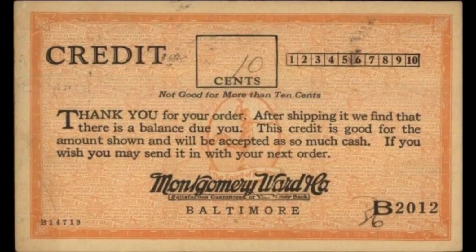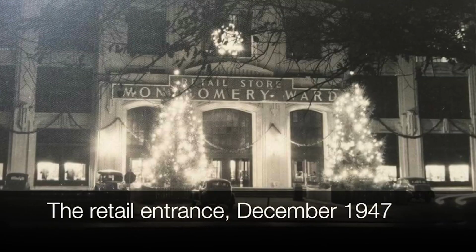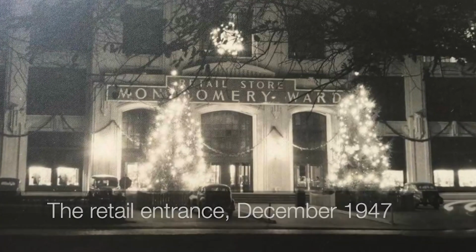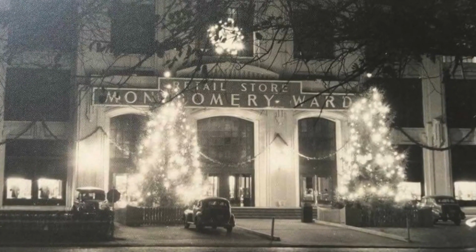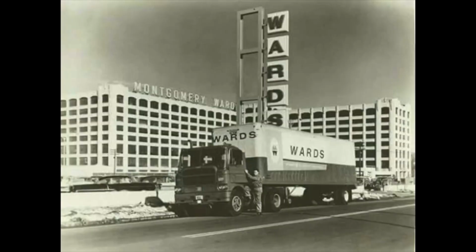And Montgomery Ward did very well here. In fact, it had a retail outlet, a department store of 86 different departments with 30,000 items for sale. So if you were in Baltimore and you could get yourself here, you could have quite the shopping trip. Things went well until America really started to urbanize throughout the 20th century. And eventually people were able to walk to department stores and the use of mail order declined. Eventually the retail sales at Montgomery Ward outpaced the catalog sales, and things began to slip on both counts.